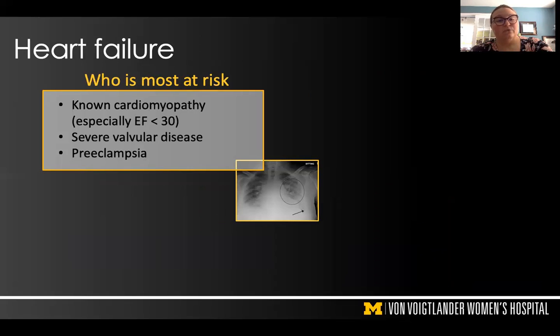So first, heart failure. Who's most at risk? Well, anyone with cardiomyopathy, so a known weakened or abnormal heart muscle, especially those with a depressed ejection fraction below 30%, are most at risk, as well as those with severe valvular disease. And often, something that we see very often, preeclampsia is also a risk factor for heart failure. And being aware that a lot of the symptoms of preeclampsia, the swelling, the dyspnea, can overlap quite a bit and make heart failure hard to diagnose in those patients. So if you're seeing somebody who is having worsening swelling in the days postpartum and is becoming less functionally capable, that might be something to bring to the attention of other team members so that we can work together to see if she needs additional care.